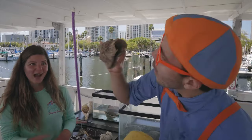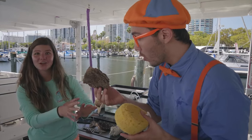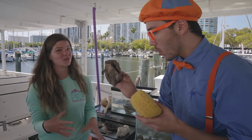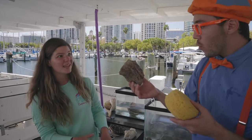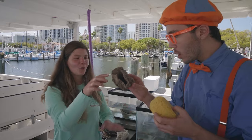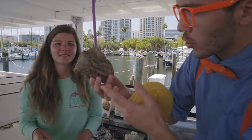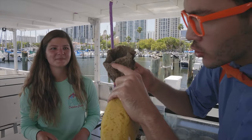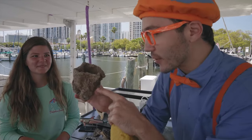It is dirty. I just found this one. This one is fresh off the beach. They are living here in Tampa Bay. And they're really great for our environment because they're able to filter hundreds of gallons of water every single day. Can you find anything out of the ordinary on this sponge? Whoa, look at this sponge. It filtered a lot of things out of the water. Look, there's some blue string and yarn, and it looks like a little piece of grass too.